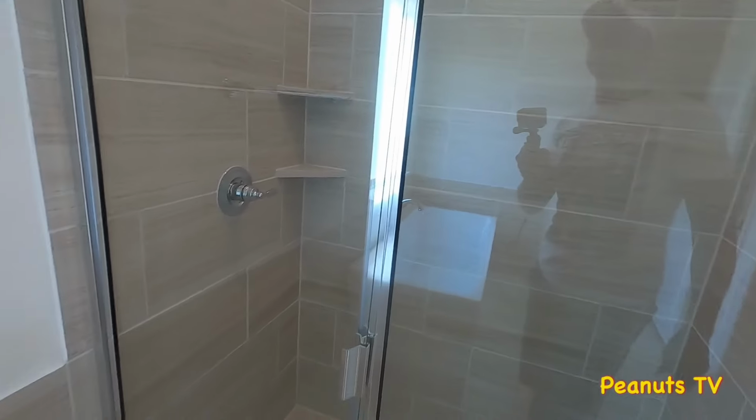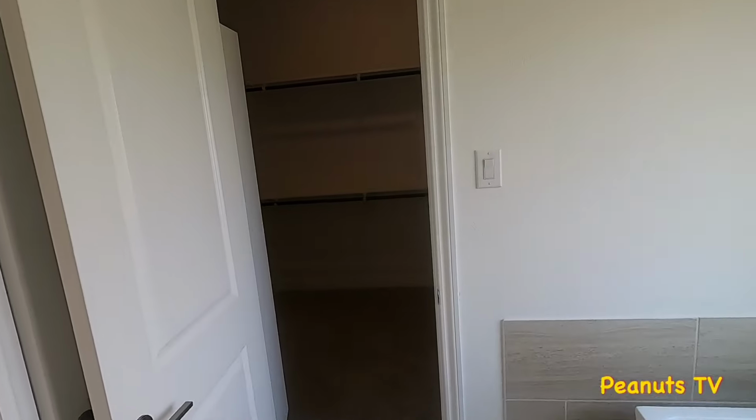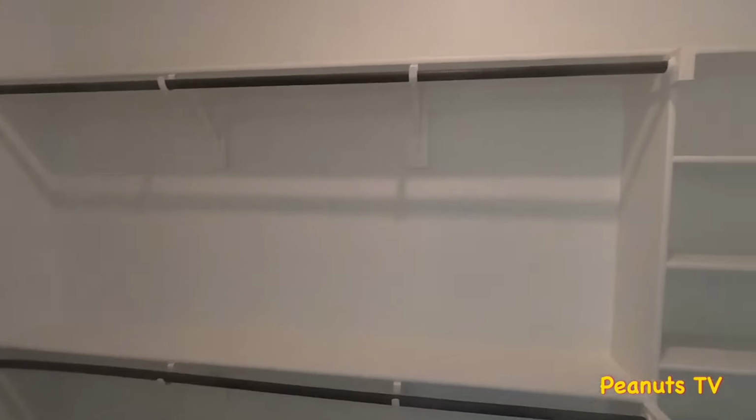Is there a sitting area? No sitting area. That's a negative. And then you have your tub. I just don't consider it a garden tub. It's a tub. And then you have your closet.